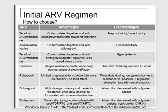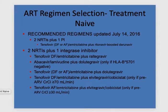Then you get into the integrase inhibitors at the bottom, the ones that end in egravir. They have limited drug interactions, and they have a lot better tolerance, and food usually doesn't affect their absorption. So those are usually the ones you're going to use, those integrase inhibitors as one of the 3. So the recommended treatments as of June 2016 are 2 NRTIs plus another medication. So we're going to use 2 NRTIs plus a protease inhibitor, or 2 NRTIs plus 1 integrase inhibitor. And you can see some of the options to begin with below.